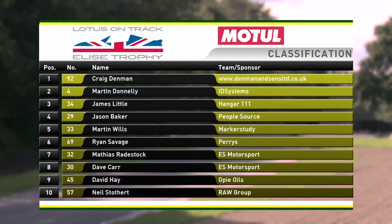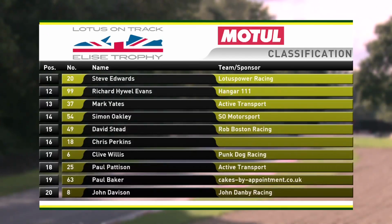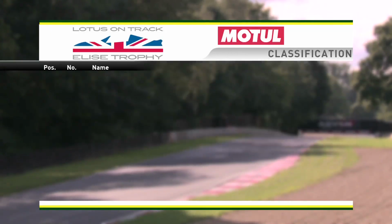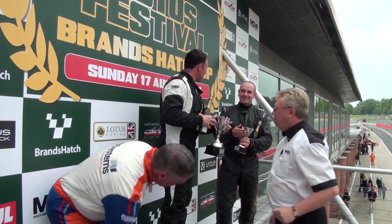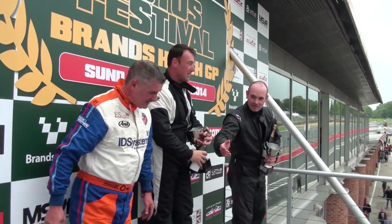Look at the results then. Craig Demon wins it from Martin Donnelly, with James Little in third, Jason Baker in fourth from Martin Willis and Ryan Savage. Chris Perkins doing well for 16th, clear of that super fight from Willis and Patterson. Still, they keep coming. Plenty of places gained for Christopher Mayhew. Jackie Perkins completes the finishers. So on to the top step of the rostrum. Trophy, champagne for a delighted, rightly so, Craig Demon from Martin Donnelly and James Little.